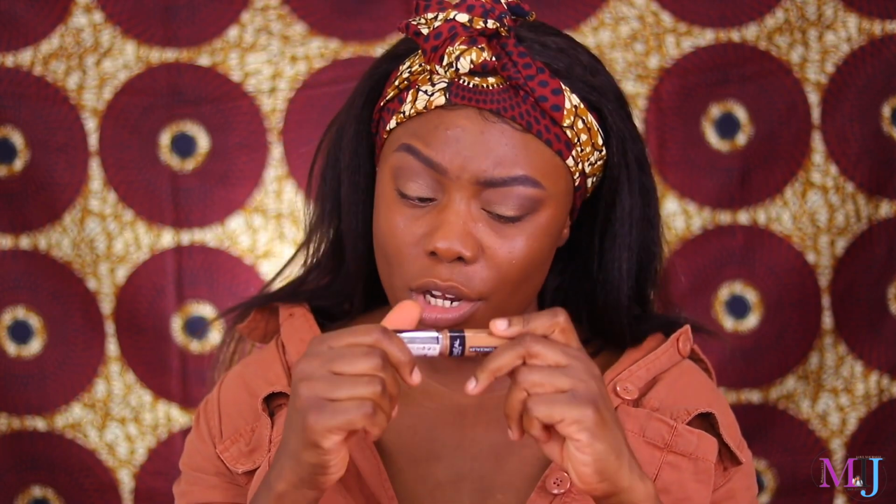It ain't bad. Okay, so now for concealer. Of course we're gonna have to conceal because look at this face. Hello. I'm gonna be using the L'Oreal Infallible Modern Concealer in the shade 338 Honey. I am actually finishing this. I'm gonna have to stop myself from buying another one and try another concealer instead, because if you keep restocking your favorites, you wouldn't end up trying new products.